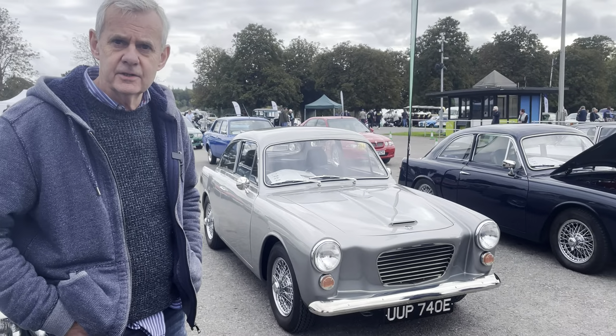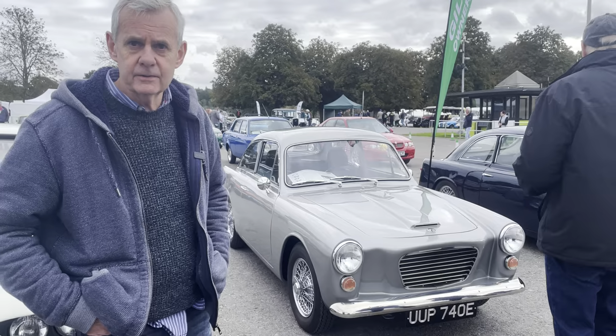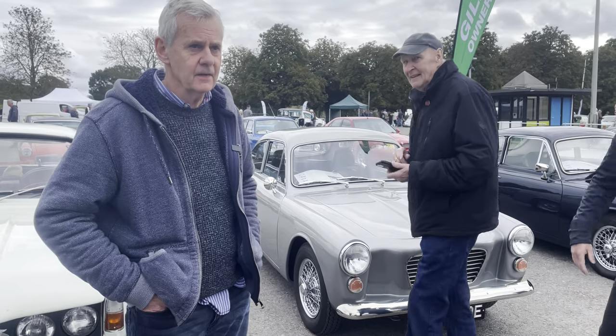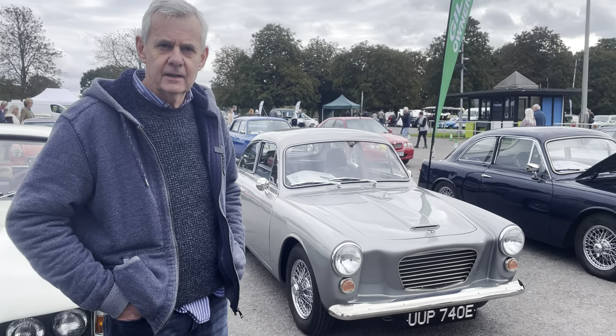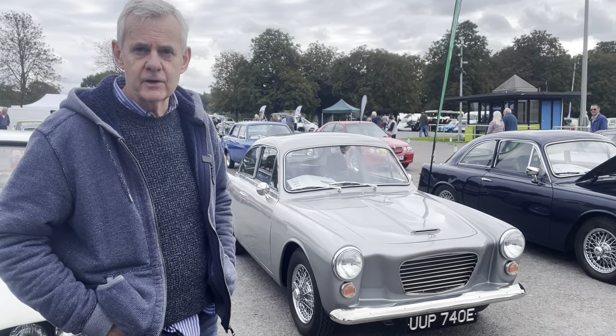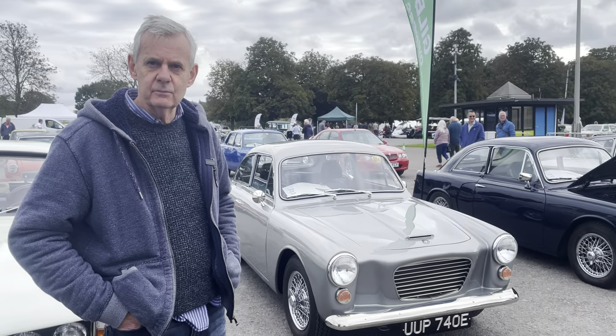1967 Gilbern GT. This particular car is the last one made in June of '67. I bought it in 2005, requiring a full restoration, which roughly 10 years later was completed.